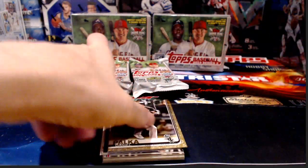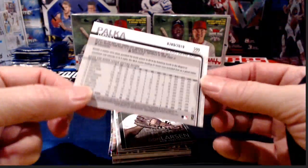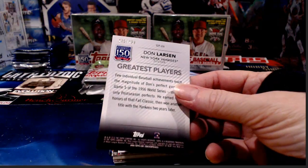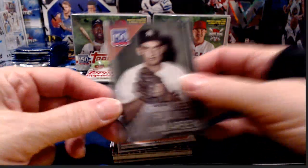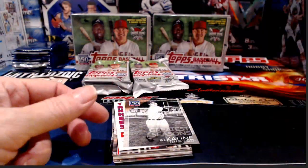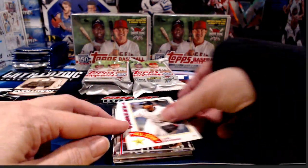And there we go. That is the White Sox. Daniel Palka, 2019. Don Larson, Yankees, 299. Presley, Astros. K-Line, Tigers. Yankees and Severino.